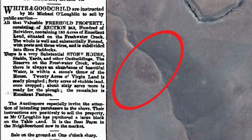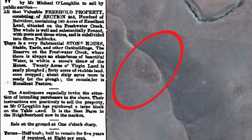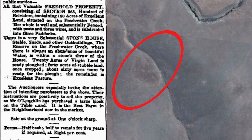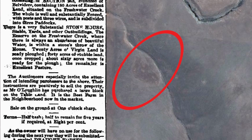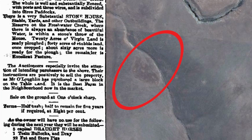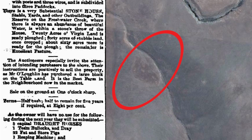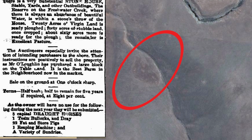The reserve on the freshwater creek, where there's always an abundance of beautiful water, is within a stone's throw of the house. 20 acres of virgin land is already ploughed, 40 acres of stubble land once cropped, 60 acres ready for the plough, the remainder is excellent pasture. The auctioneers especially invite the attention of intending purchasers to the above. Their instructions are positively to sell the property, as Mr. O'Loughlin has purchased a large block on the tableland. It is the best farm in the neighbourhood on the market.